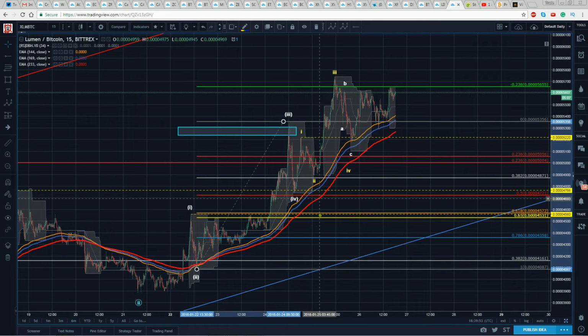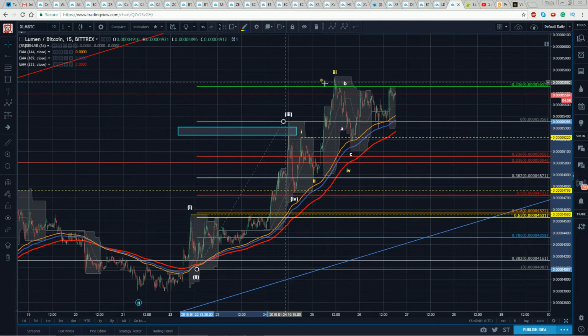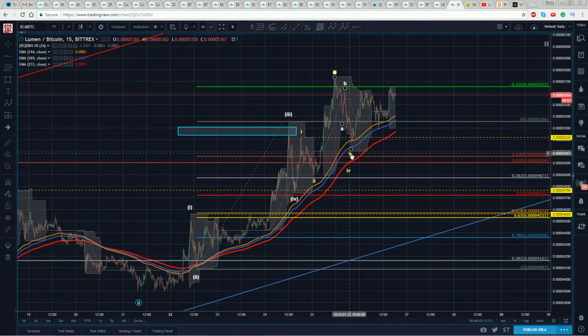So we know algos are in. This has been extremely technical the whole way. So from this pivot here, here's the 50, algos buy it, they take it to target, reaction. Okay, so given the depth of this, now I have to change my pull.